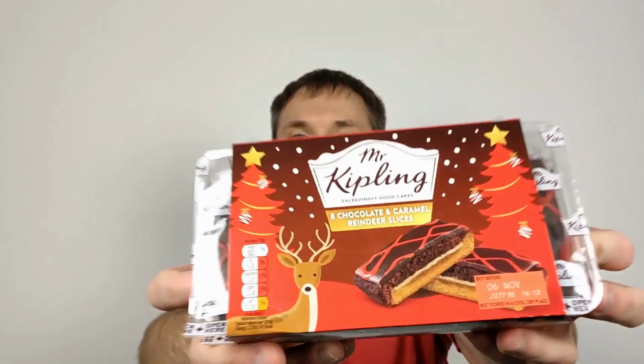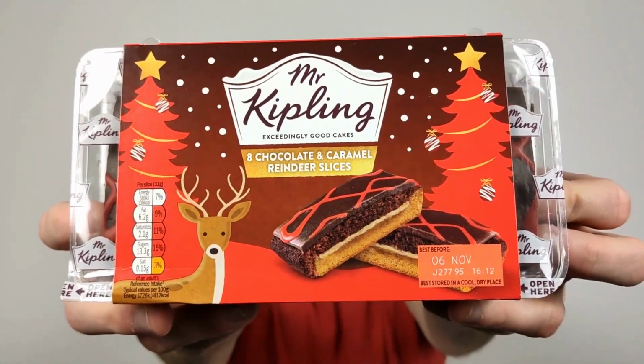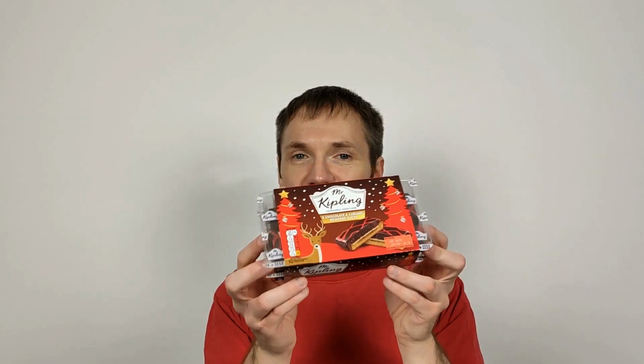This time we have Mr Kipling's chocolate and caramel reindeer slices. Yes, there we go. Good view. So basically, these are one of many different versions of these slices that Mr Kipling do. It's ridiculous really. There must be at least 10 different varieties that I've reviewed over the years, and probably even more released that I've not reviewed. And this is their festive offering, so it's presumably a limited edition one.